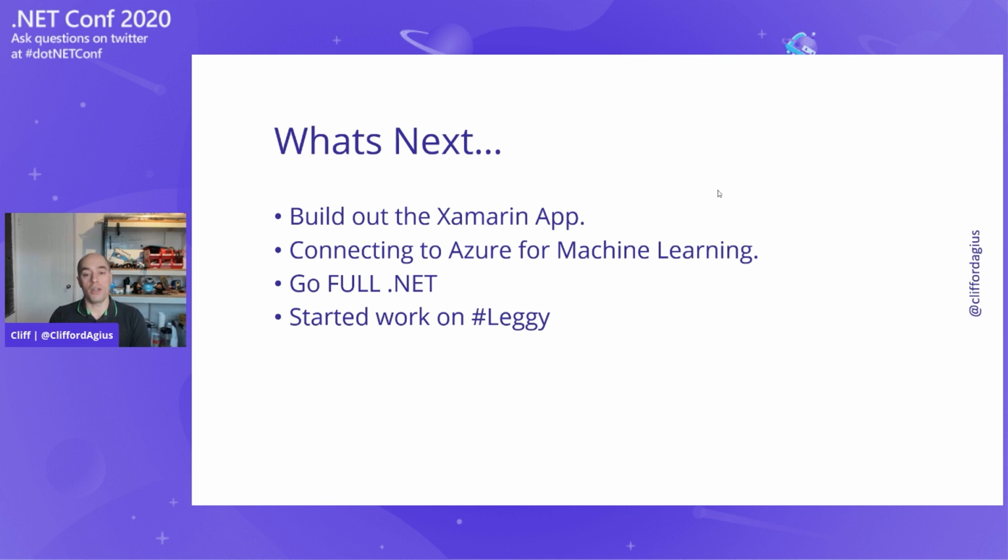We want to get machine learning to reason over that data and send the data back to the app, so that when he arrives home from school and he turns his phone on, the app gets the new push data, and he connects his arm and it will connect up. We'd like to go full .NET, which I'll come on to in a sec.